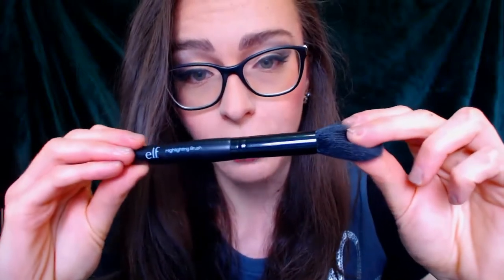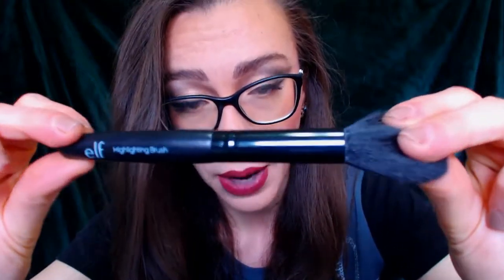Speaking of highlight, this is a highlight brush. This is something that I got in an e.l.f. package that I ordered a while ago. I have two e.l.f. videos where I discuss different products since I've been trying the brand out quite heavily. And I remember mentioning in my video that I wasn't sure what I was going to use this brush for, but I did indeed end up using it as a highlight brush.